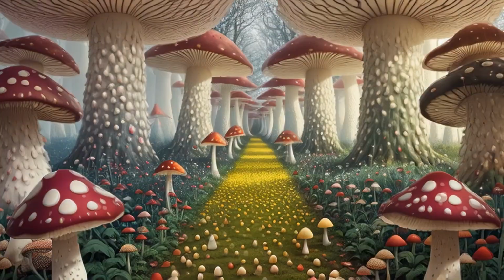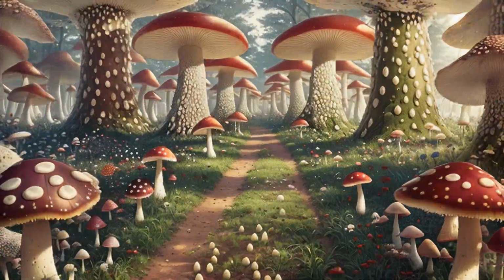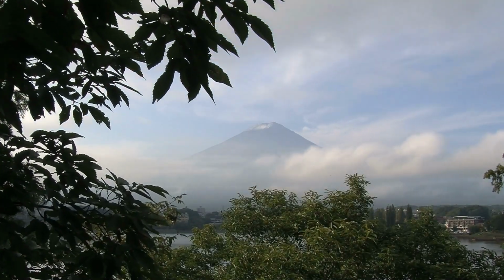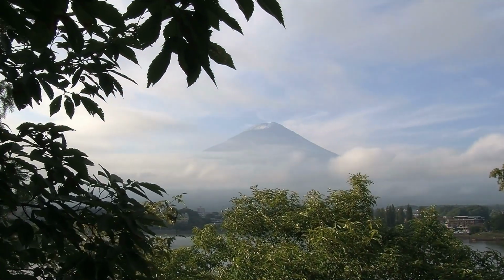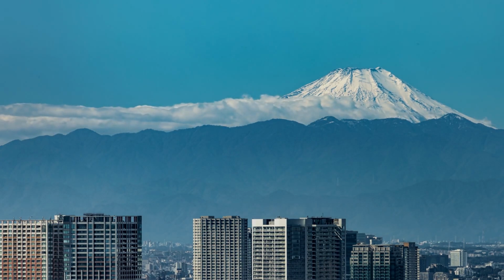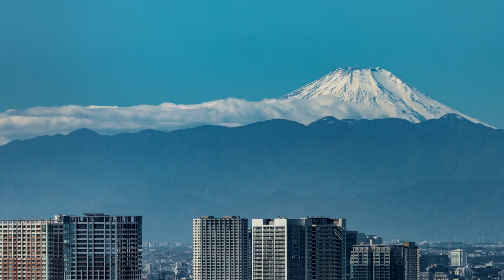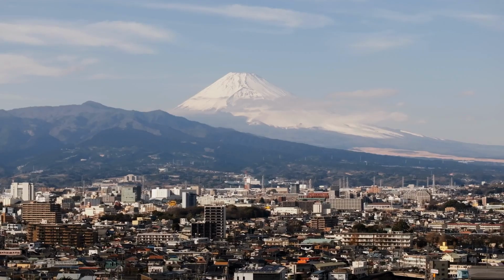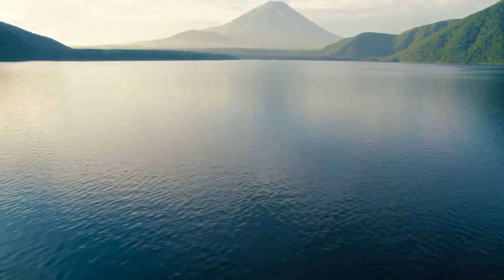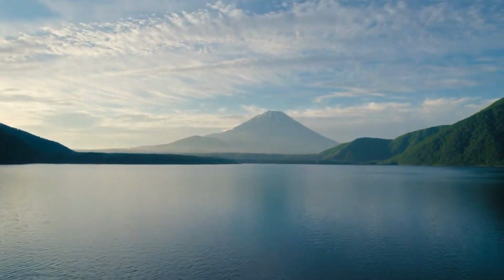Now, I know that might sound a bit strange, but there's more to this than meets the eye. So, let's dive in and explore this quirky idea together. Standing majestically at over 3,700 meters, Mount Fuji is one of the world's most famous volcanoes, instantly recognizable and revered for its natural beauty. But why do some people think it looks like a mushroom?